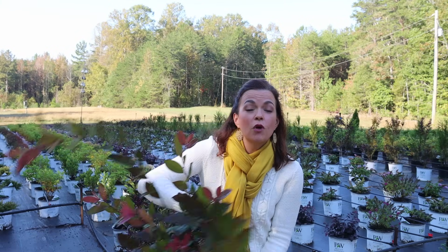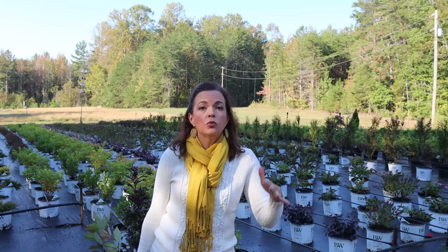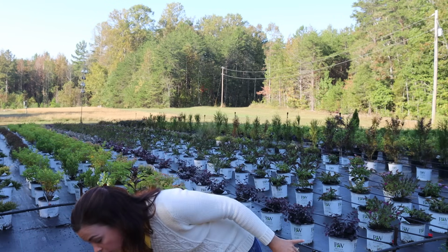So this shrub is going to give you 3 seasons of interest. It is going to be deciduous, so in the wintertime, you're going to lose the leaves, but you will still have your structure there. But in spring, you're going to have gorgeous new foliage. Then you're going to have these beautiful, nice, big, white, almost finger-like blooms on it that smell amazing.